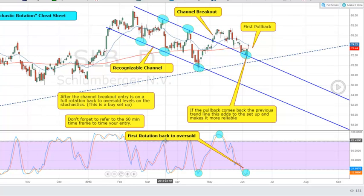Now that we've described the setup, I'm going to redo this chart for us so you can see some of the key components of this setup. Now I'm going to give you examples of that. All right, so let me get this chart fixed for you.